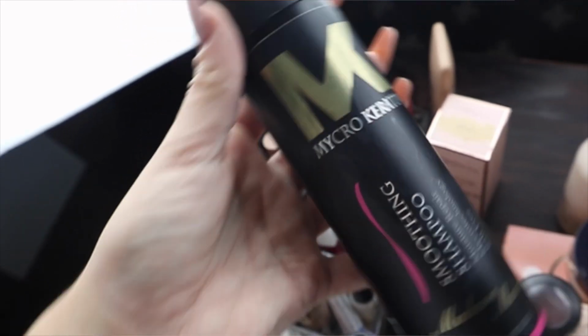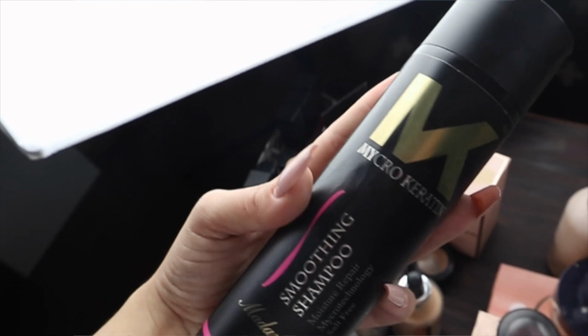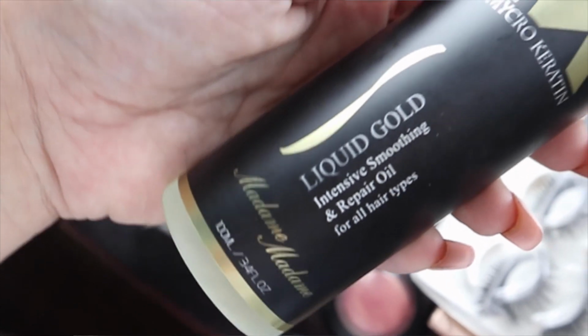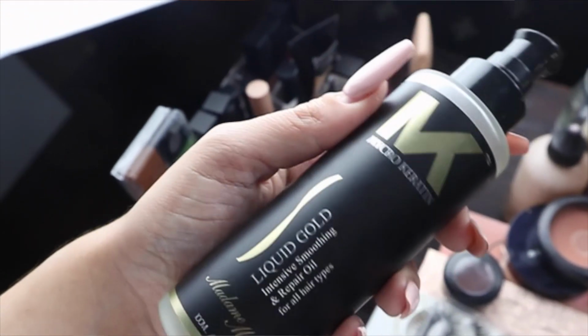Okay, so let's jump into the tutorial part of this video. So all I've done is I have washed and conditioned my hair. I have been using the Mycro Keratin shampoo and the Mycro Keratin conditioner. I also went in with a bit of a mask. I used up the last little bit of my Madame mask. I went in with my Madame serum as well, just over the ends of my hair, and then I went in with obviously my Myoko hairdryer.